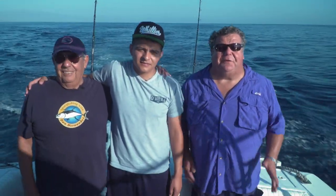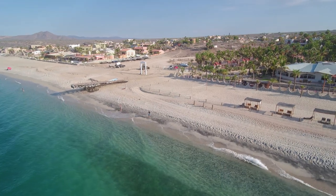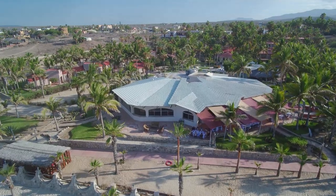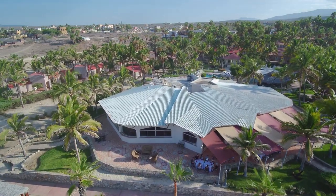This week on Sport Fishing, we're down the beautiful East Cape, fishing out of Hotel Buena Vista. And fishing with me today is my nephew, Josh, his very first time down here. We're gonna try to find him a billfish, and fishing with me is my dad.